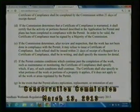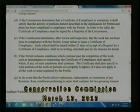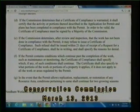E. If the Commission determines after review and inspection that the work has not been done in compliance with the permit, it may refuse to issue a certificate of compliance. Such refusal shall be issued within 21 days of receipt of a request for a certificate of compliance, shall be in writing, and shall specify the reasons for denial.